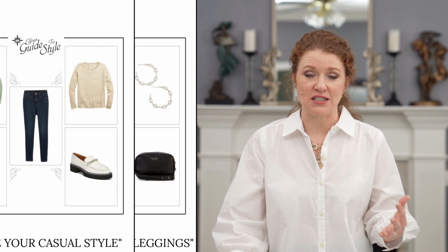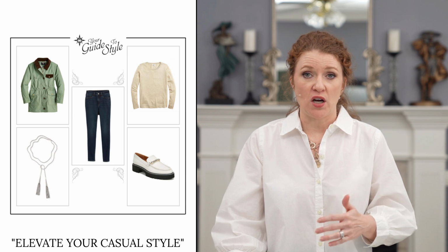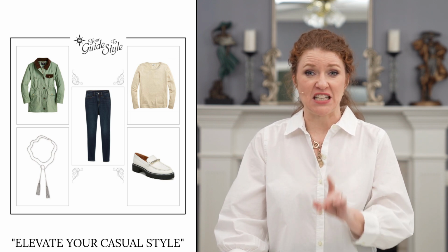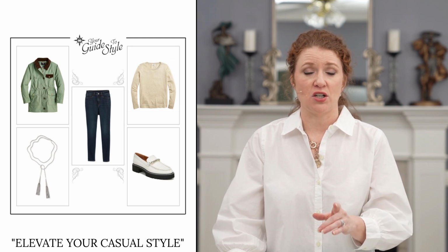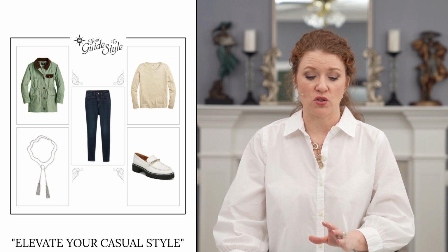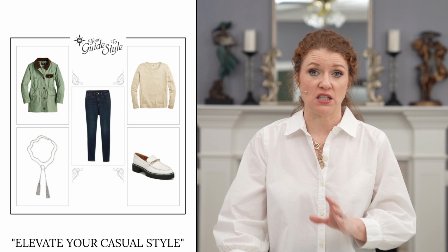For the skinny jeans, I think it's best to do a dark wash, just like with the leggings, do a black. Depending on how skinny your legs are and how skinny your jeans are, you may want to consider wearing dark jeans and dark shoes, because they are going to create a better look if you have really skinny legs and really skinny jeans on.